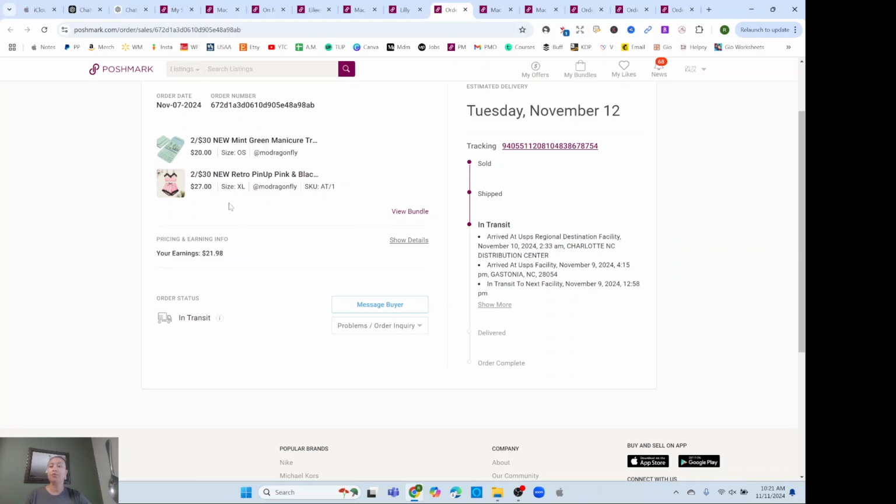This was a fun sale. So I sold this lingerie set. This is part of my boutique, size extra large. Okay, great. Then this manicure set.